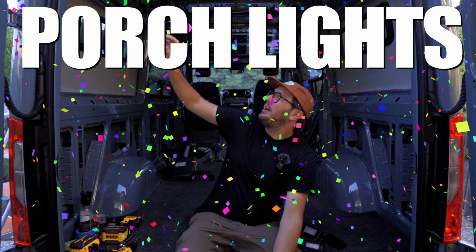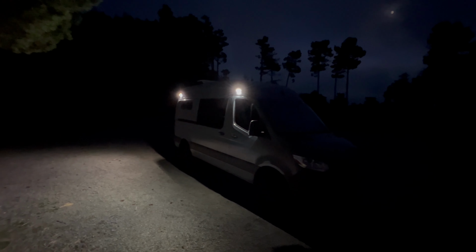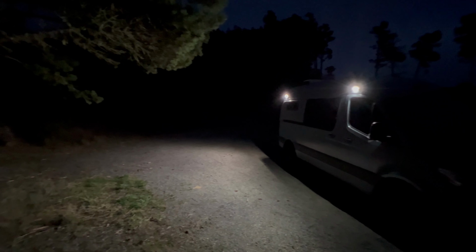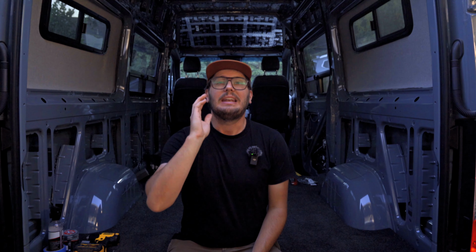Today we are installing porch lights. These mount up high on the sides of the vehicle and illuminate the space surrounding. This is great for when you're at your campsite, or if you're driving down a dark road, you can turn those on to illuminate the sides of the vehicle. We couldn't decide which one of these we wanted to install, so we ended up ordering 3 different types, and we're gonna go ahead and cover the pros and cons of each as quickly as humanly possible, starting now.